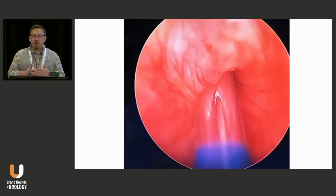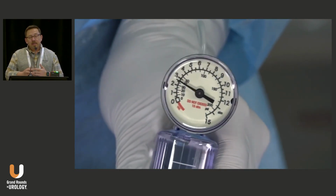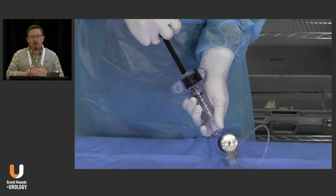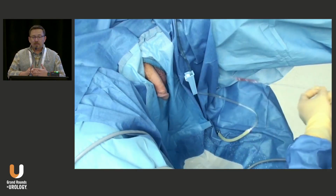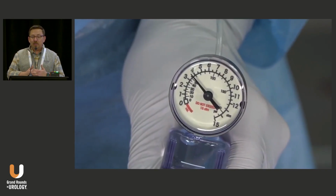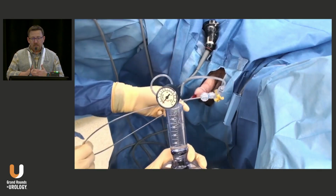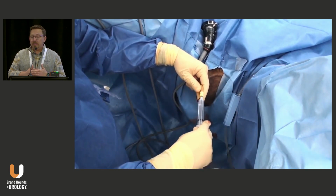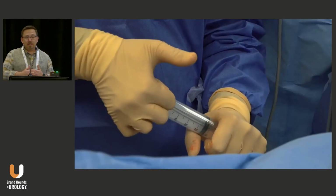Once it's in a proper position, you'll see that blue mark. You'll fill to the designated pressure, as I mentioned. Keep it below 4. Extract this, and it slides out. Now you're going to go back in and look and confirm that you've separated that tissue at the anterior commissure. Do the same thing again, this time with the drug-coated balloon. Take that out. You're not going to scope again. You're just going to put in the catheter, inflate, and then flush to clear.